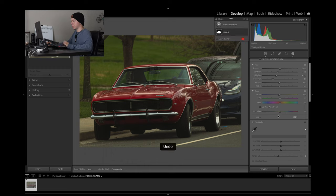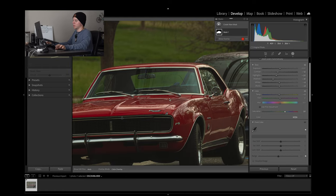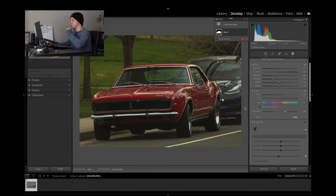What change did that make? Maybe just a slight increase. Maybe, there you go. Maybe. Does that make it better? I'm not sure, but we'll just leave that as it is.